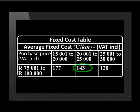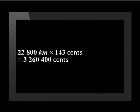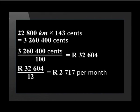Lebogang's car costs 80,000 rand, even though it comes to far more than that if he pays it off monthly. So, according to the AA, Lebogang's fixed costs are 143 cents per kilometer. So we can multiply that by 22,800 kilometers, and that comes to 3,260,400 cents. That's a huge number, but it's still in cents. So let's divide by 100 to get rands. That's 32,604 rands. So that's nearly 3,000 rand a month that Lebogang hasn't considered in his budget. And we haven't even come to running costs yet.